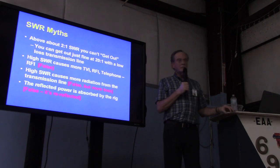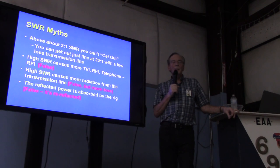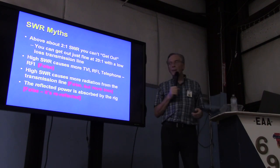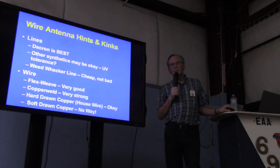And the final transistor amplifiers are not designed to handle that much extra current or that much extra voltage. So that's why they're designed to fold back. That's it. Any questions about SWR before we talk Henson?